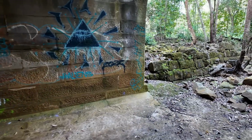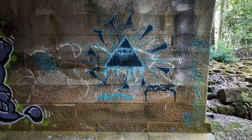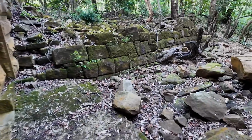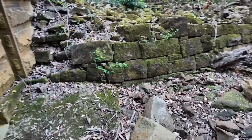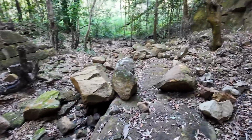Bit of graffiti down here. Some cult looking symbol. You come out. There's some walls.